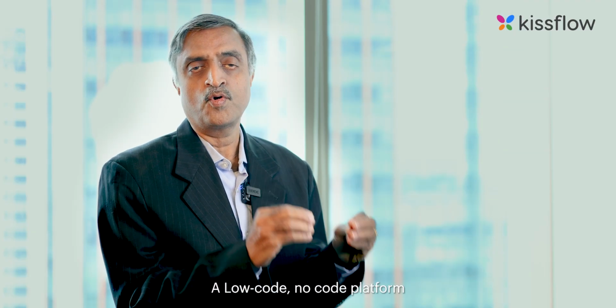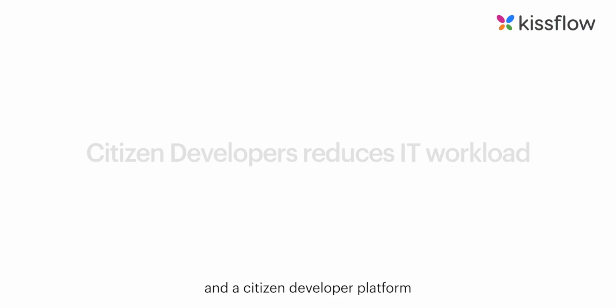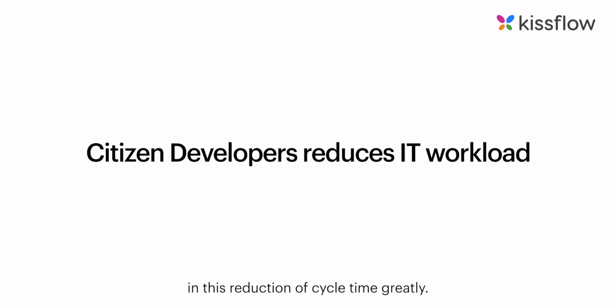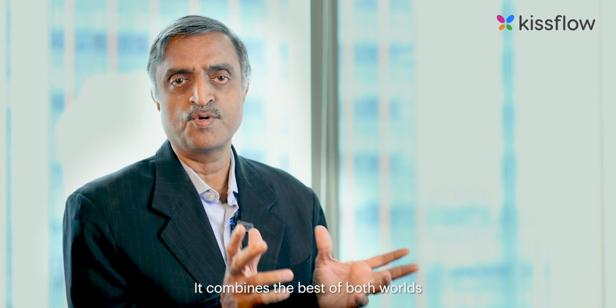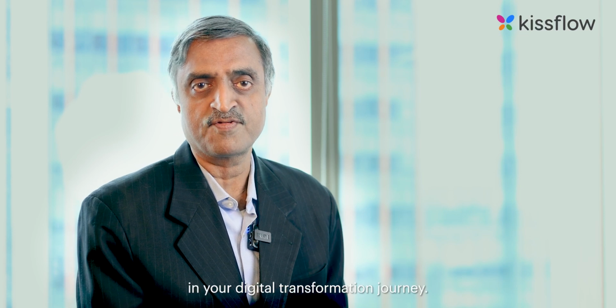A low-code, no-code platform and a citizen developer platform will help greatly in reducing cycle time. It combines the best of both worlds, a secure system and a citizen developer, to give great benefits in your digital transformation journey.